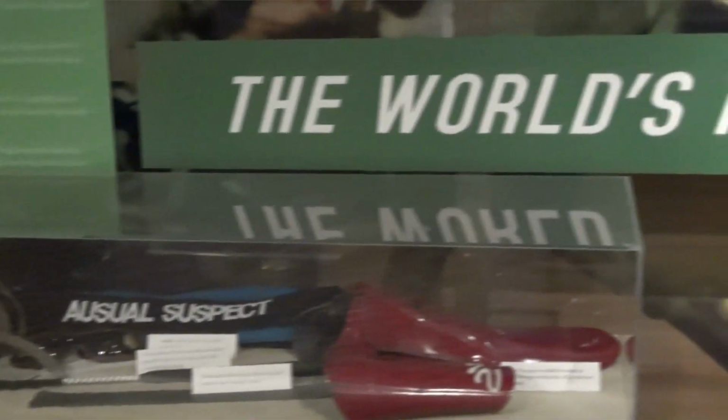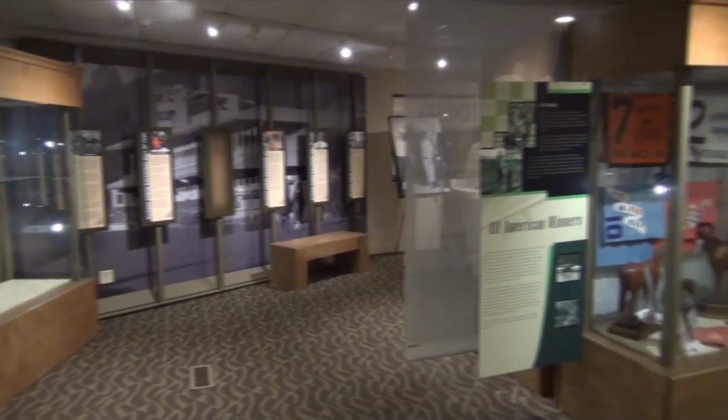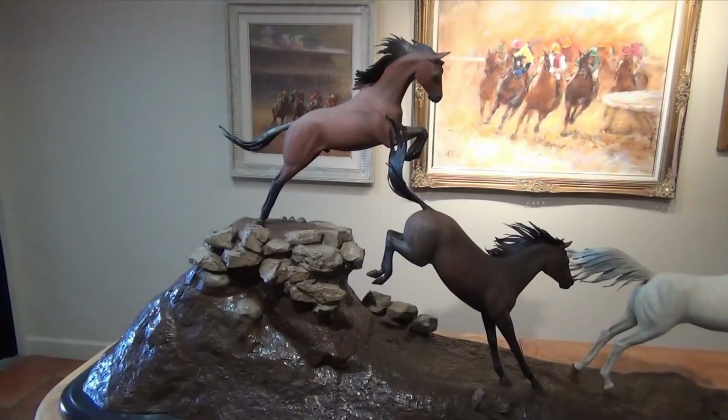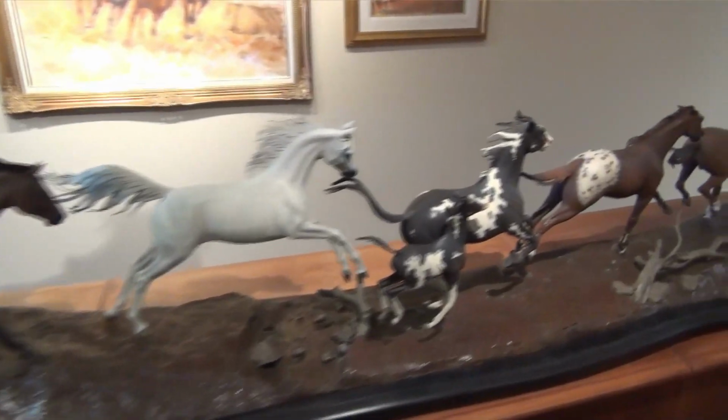I guess this is one of their claims to fame. It's a fairly good size room with all sorts of displays about the horse racing. And a really nice long sculpture here.